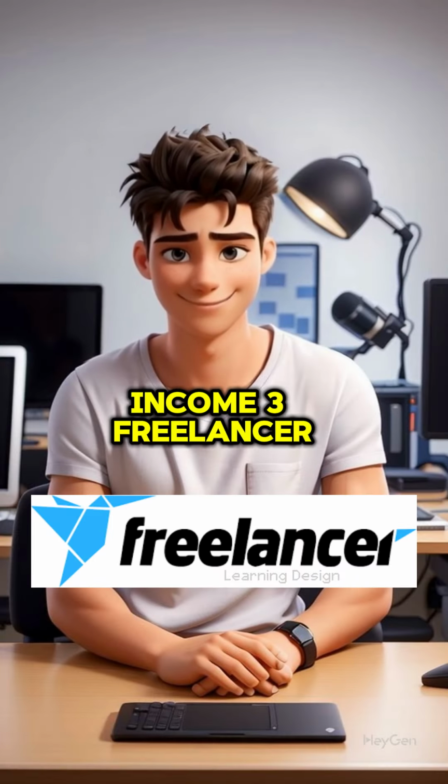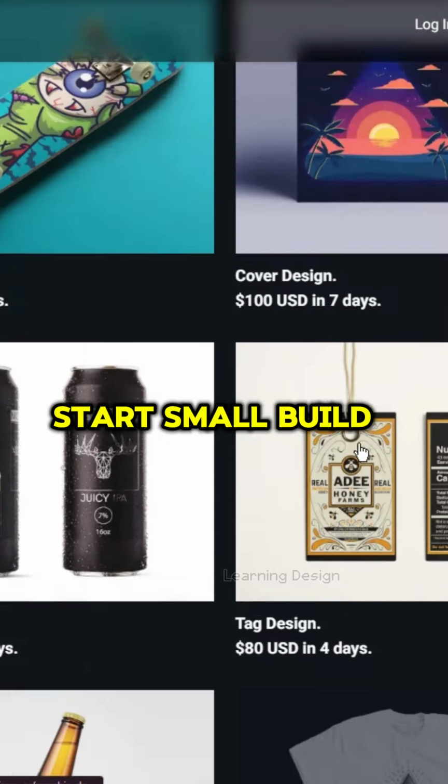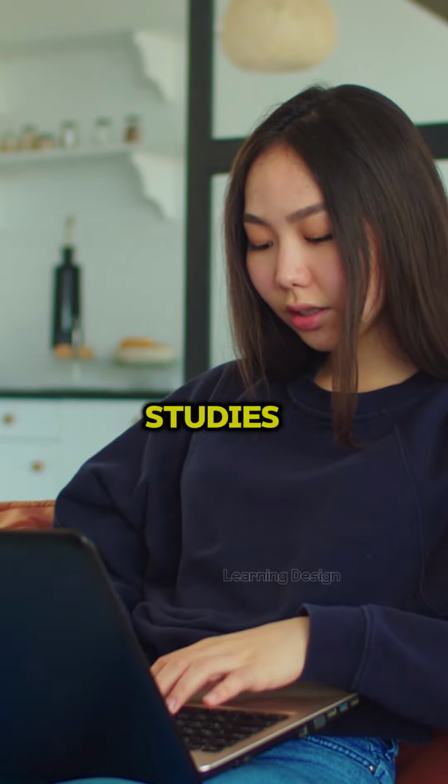3. Freelancer. Freelancer lets you bid on thousands of projects. Start small, build your skills, and grow your freelance career while balancing your studies.